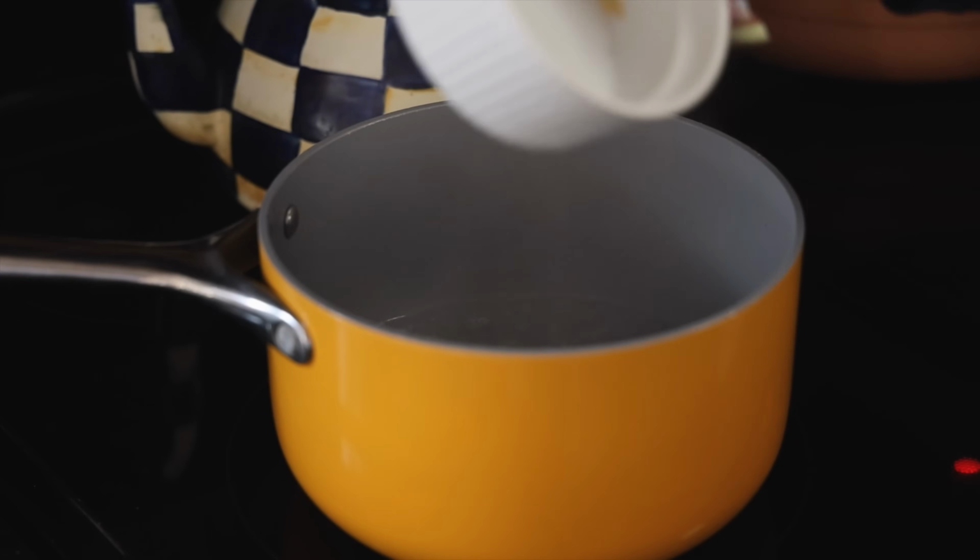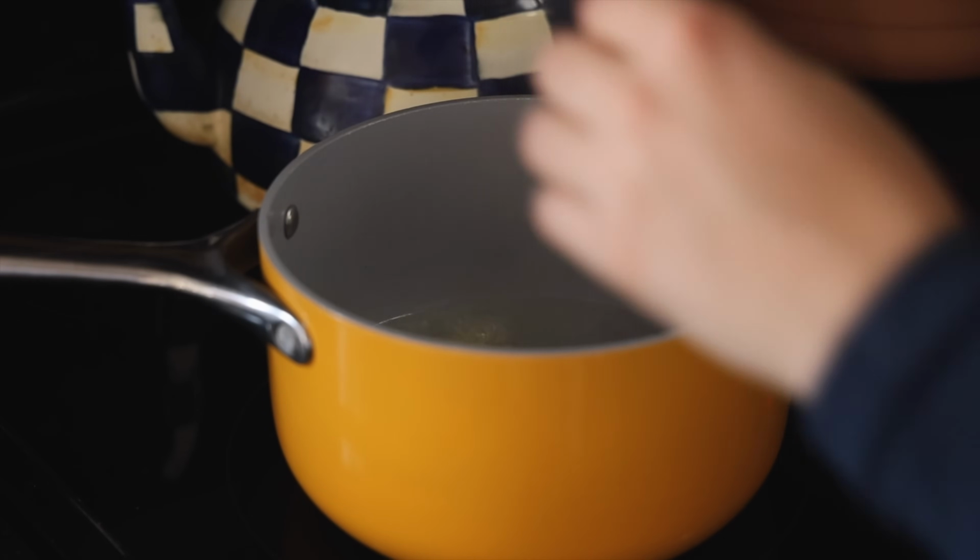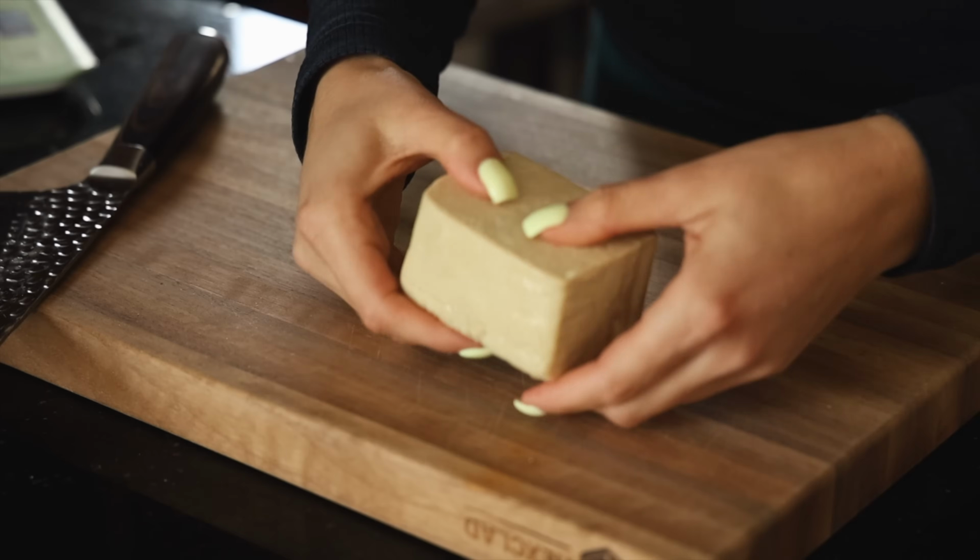To cook pastina is really easy. You only need a little bit of water, like about a cup, and just add your pastina in there with some salt and let it cook for like 8 minutes until all the water's gone.